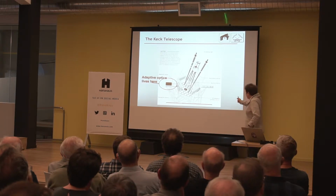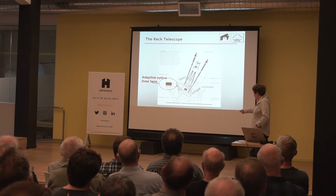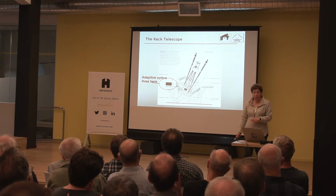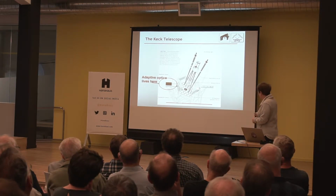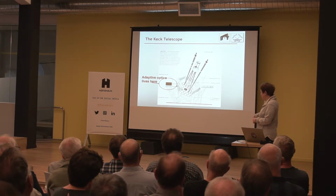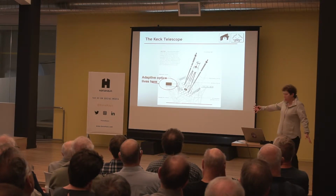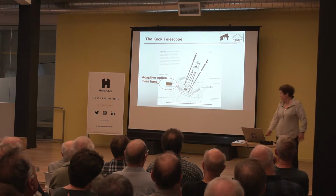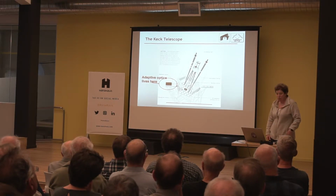So again, the light comes down from the sky, bounces off the primary up to a secondary, and in this case, it goes to a little tertiary mirror, a flat mirror that can send the light sideways to these platforms that are called Nasmyth platforms. They're about as big as this stage, maybe a little more. They're like your living room practically. And so you can fit a lot of big old equipment on them.